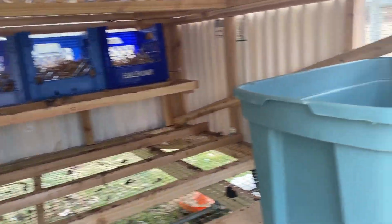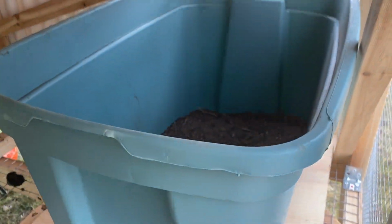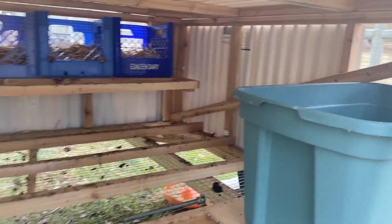It's already pretty dirty in here. This is their dust box, so they can clean themselves off in there.